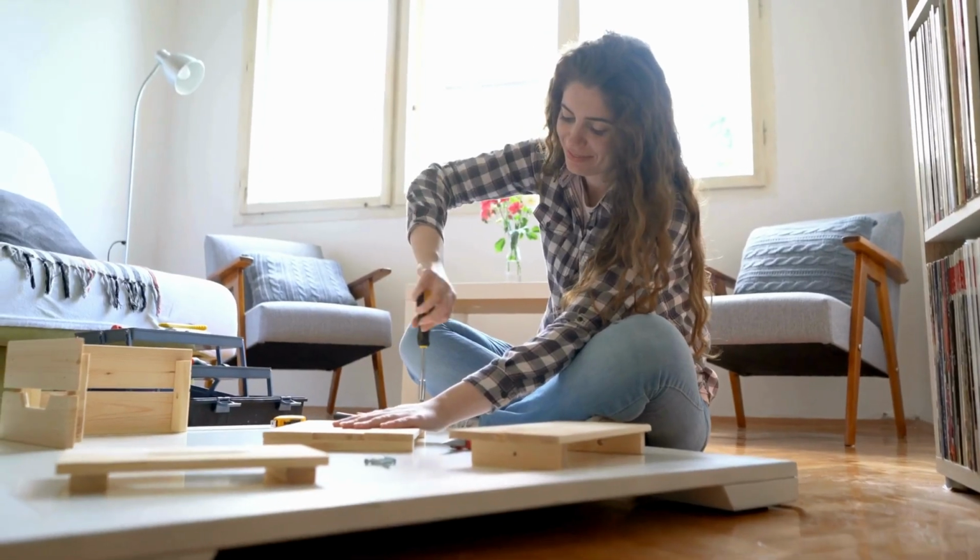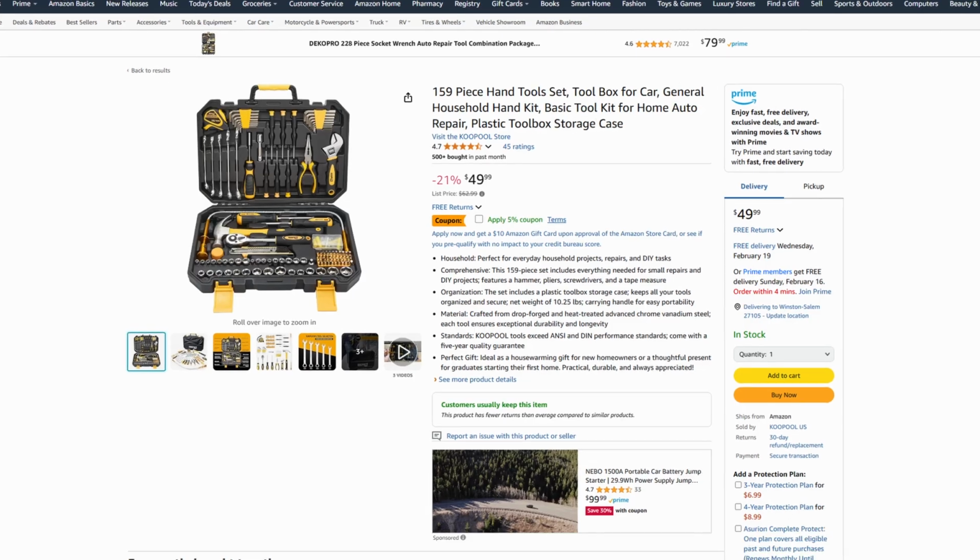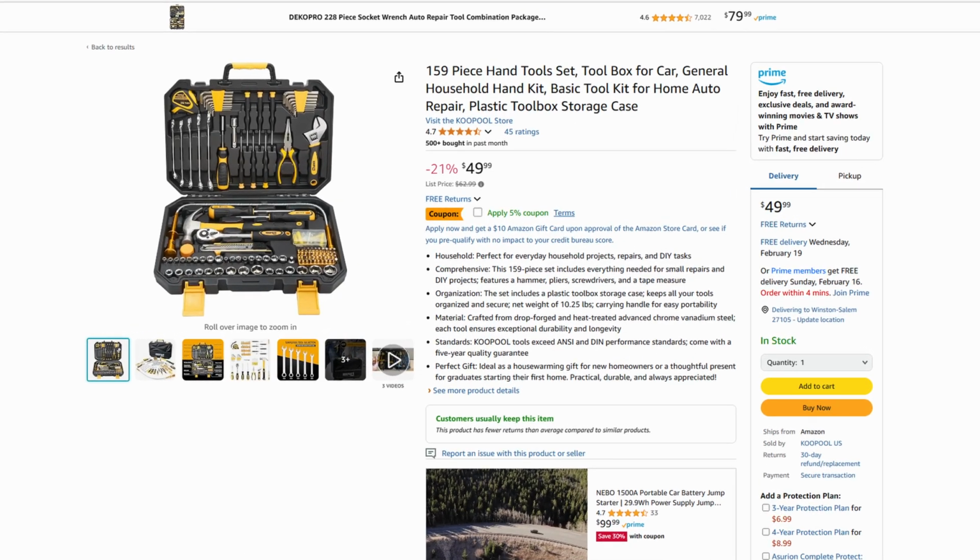But being a handy person is a great side hustle and can be very lucrative. You can easily bring home $1,000+ a week. Now, to get started, you're obviously going to need some tools, but you don't have to go crazy. You can easily start with some basic hand tools like a screwdriver, a wrench, pliers, a hammer. You don't have to go crazy.